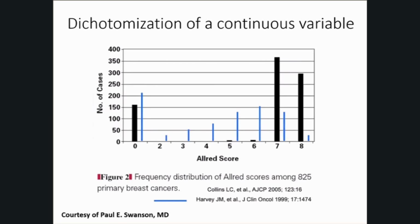And this is a combination of data from two studies. We've got black bars and blue bars, and the black bars are from a study from Laura Collins and Stu Schnitt, and the blue bars are from a study by Harvey et al. The black bars reflect the performance of contemporary immunohistochemical assays for ER, and the blue bars reflect the performance of really first generation initial assays developed to detect estrogen receptor in breast cancer.